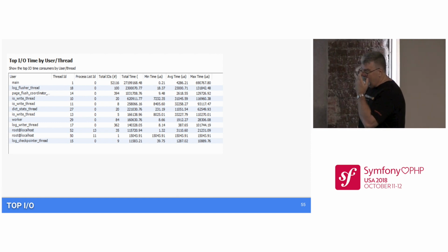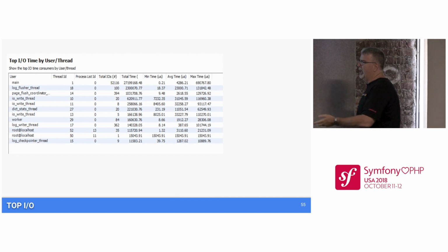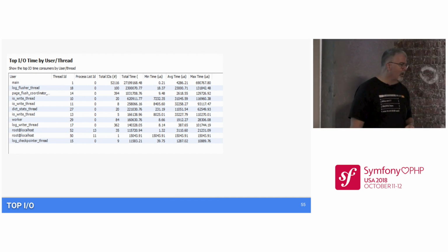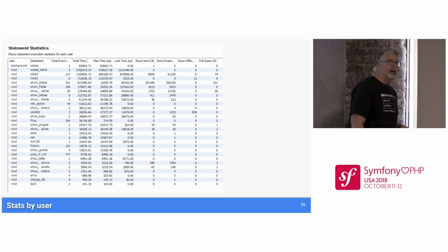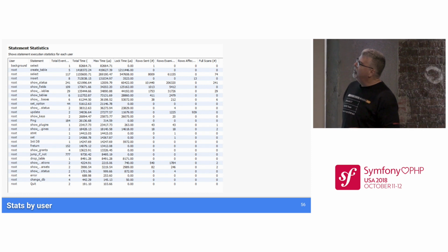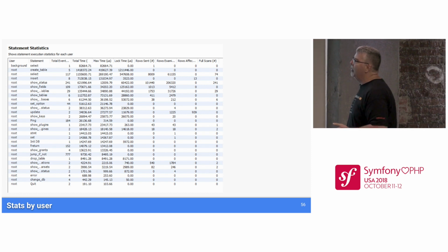How do you get this information? Well, you can either use the command line interface to get to the schema, or you use MySQL Workbench, where we have a GUI that will walk you through all these various reports. Here's one, statement execution times for each user, so you can monitor who's doing what and to whom.